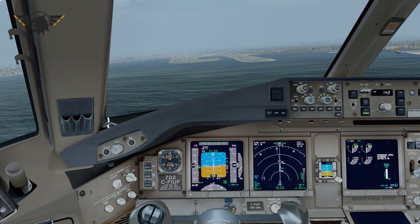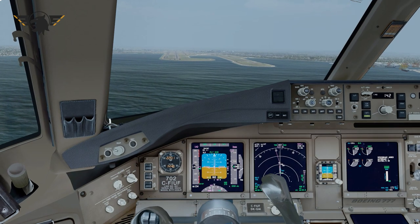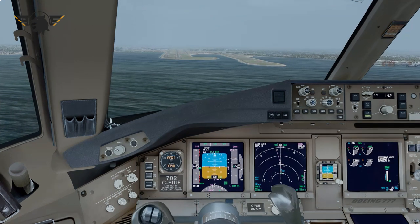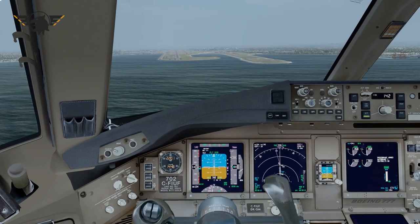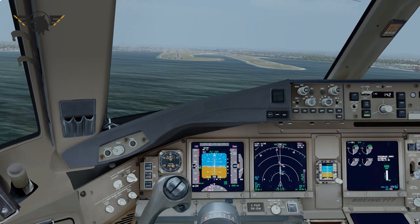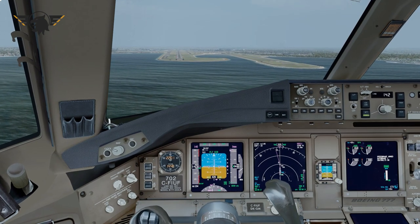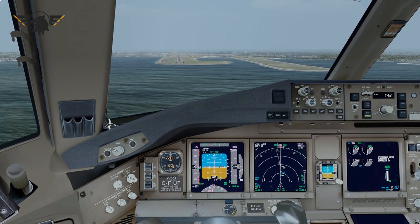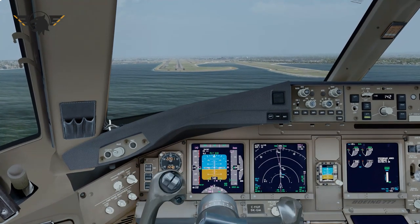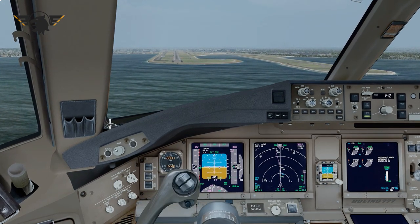Wind is literally blowing me off the planet. Apparently I can go within one bar or one dot before it's unstable, so we're okay for now. Okay, got the glide back. 500.